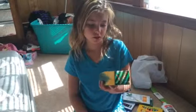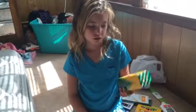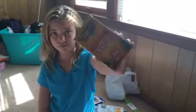And then they just said crayons, they didn't say how many. So I just got 48. Okay. Now, scissors, and I just got these really cute scissors, and they're super cute, and these are to cut your papers, not cut your hair, your papers.